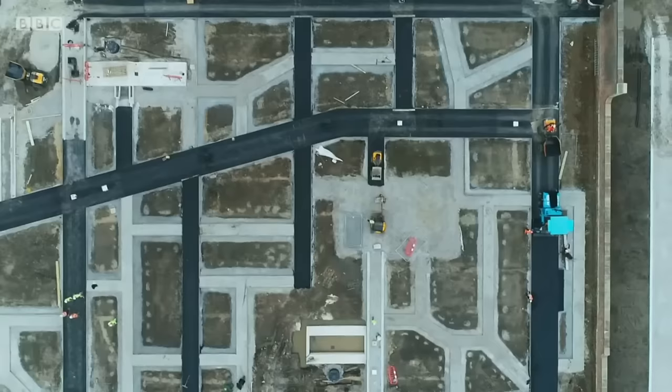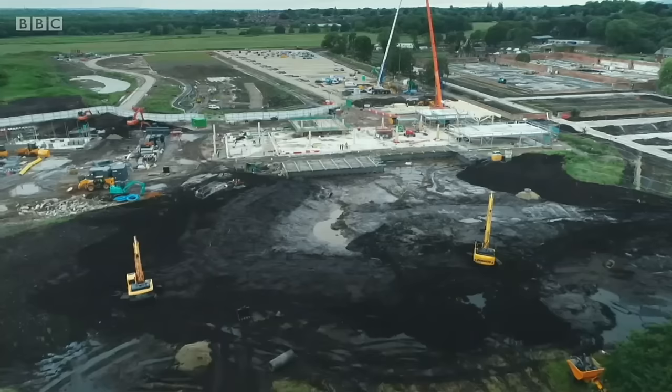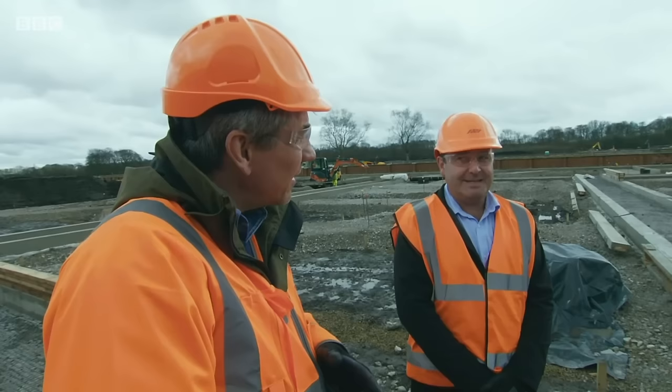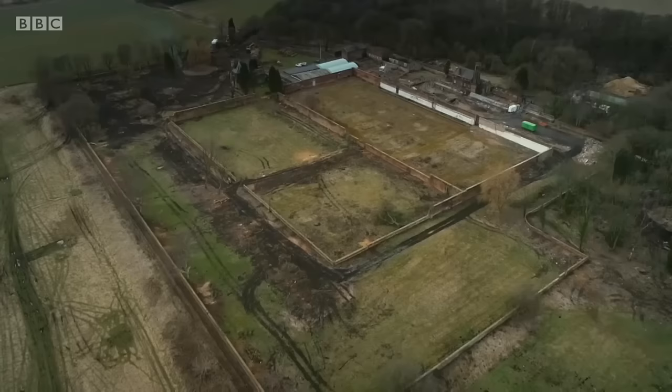Tasked with taking on this colossal multi-million pound construction project, we'll witness the huge challenges they face. If we were climbing Everest and it's, what, 30,000 feet, I reckon what we're at. We're at base camp, I think. Base camp! To create one of the biggest gardens in Europe.